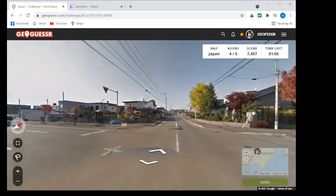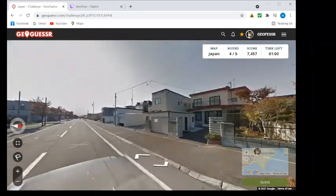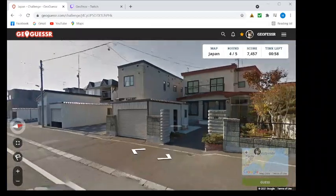Also, from the address being 7 Trome, that suggests that it may be a larger urban area, just because it has neighborhoods with 7 Tromes in them.